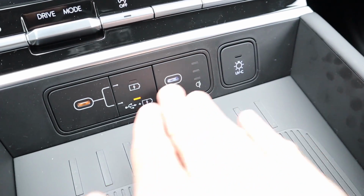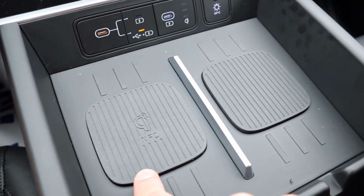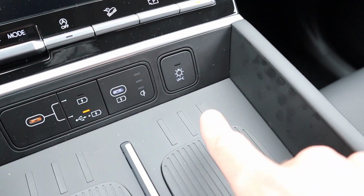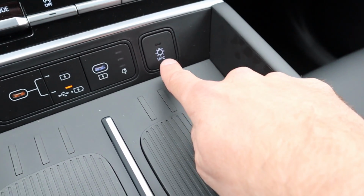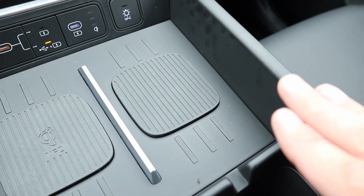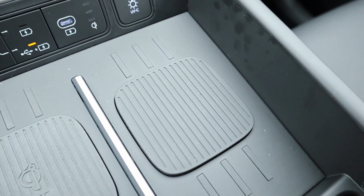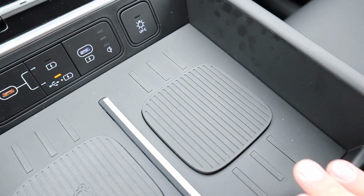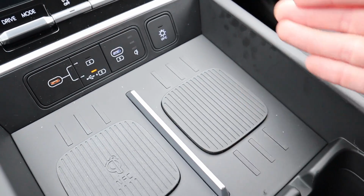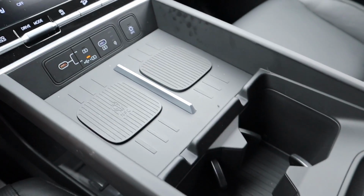And then underneath that, you'll notice there's a lot of auxiliaries along with wireless charging, which is on this left side. On this right side, this is a new feature for the Santa Fe called UVC. This is the sterilization tray, so it provides ultraviolet light-based sterilization for frequently used items like your cell phone, wallets, and glasses. I am not exactly sure how that technology works, but it is on the right side there, and you can turn that on and off with the push of that button.